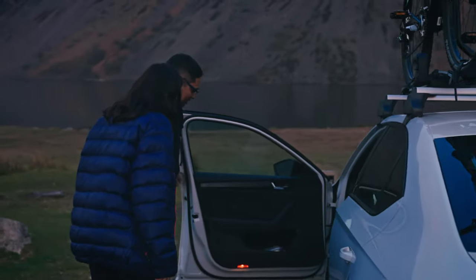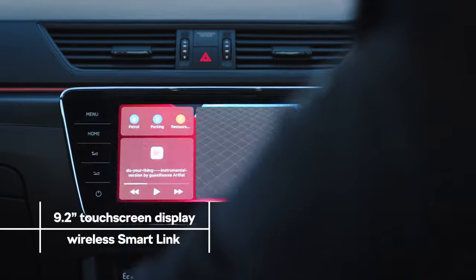Navigation, the control, it's all controlled through the screen here. It's a touch screen as well, quite high end. Seats are great.